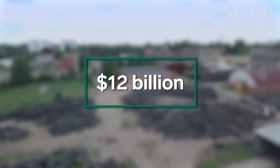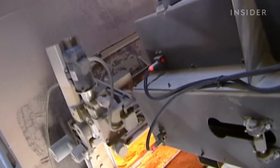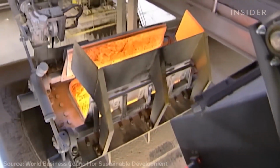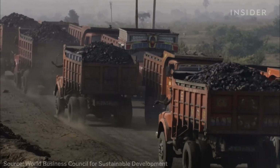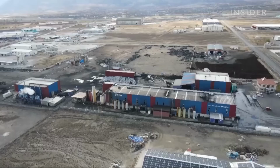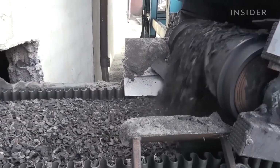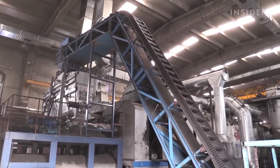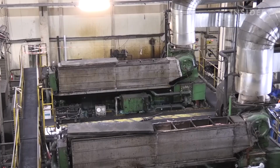Scrap tires have become a $12 billion global industry. In the US, Europe, and Japan, most get recycled, and many are burned to create energy. Tire-based fuel costs less than natural gas and burns cleaner than coal. But it still produces emissions comparable to other fossil fuels. In another method called pyrolysis, tires are heated to extreme temperatures without oxygen. Advocates claim it's the cleanest way to recycle them, but it requires a lot of energy, leaving small profit margins.